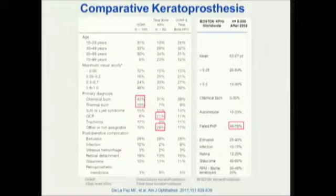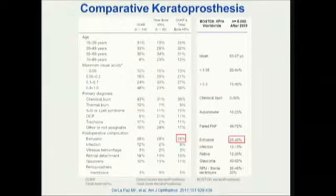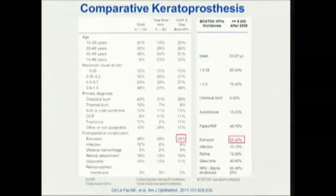In the biological keratoprosthesis, more or less 30% of the patients have extrusion after 10 and even 20 years. But in Boston keratoprosthesis, the extrusion rate is almost 40%. It depends on the surgery and even on the ocular surface that I'm going to explain later. The infection rate is similar, more or less 10%, either endophthalmitis or microbial keratitis. The retinal complications are similar, more or less between 10 to 15% of the patients have retinal detachment or spontaneous vitreous hemorrhage.